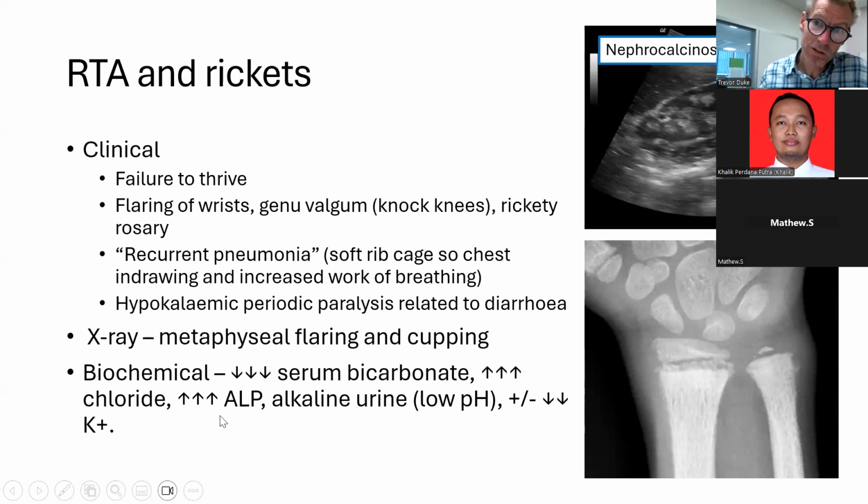The alkaline phosphatase will be high because of the wasting of bicarbonate and the wasting of phosphate and calcium, because of the acidosis and the hypocalcemia. Then bones will be giving up their calcium. It'll be leaching calcium from the bones, and that leads to a high alkaline phosphatase. They will have a low serum pH, an alkaline urine, a high pH that is, and they usually have a low serum potassium.